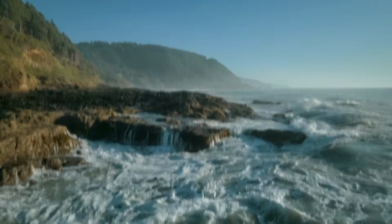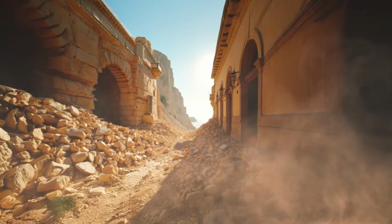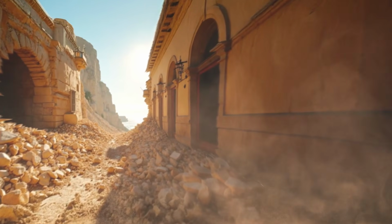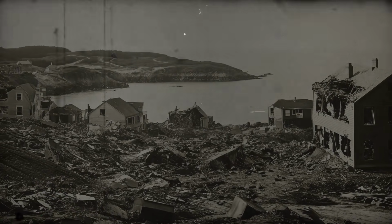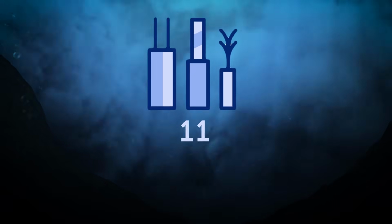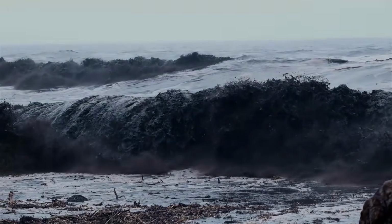See for yourself. In 1755, a powerful earthquake hit the coast of Portugal, wiping out large parts of Lisbon. Tens of thousands of people lost their lives during that disaster, but it only triggered a tiny underwater avalanche. And in 1929, a large earthquake off the coast of Newfoundland, Canada, triggered the largest underwater avalanche ever recorded. The flow traveled at a speed of 42 miles per hour, carrying boulders, sand, and mud. It snapped 11 seabed cables on its journey downhill. The avalanche was so powerful, it produced a tsunami that claimed the lives of 28 people along the coastline.